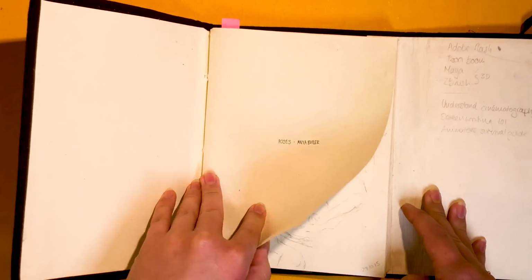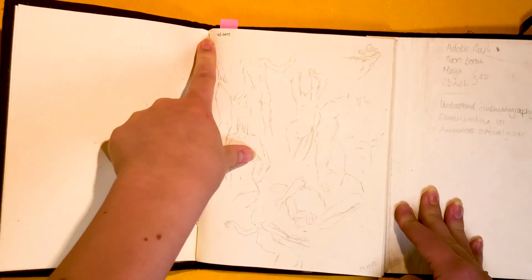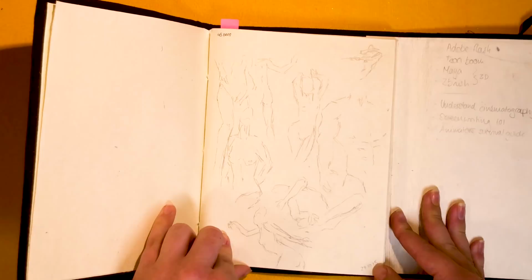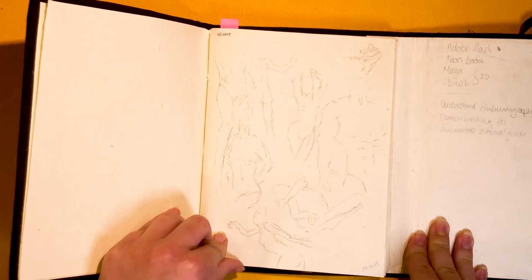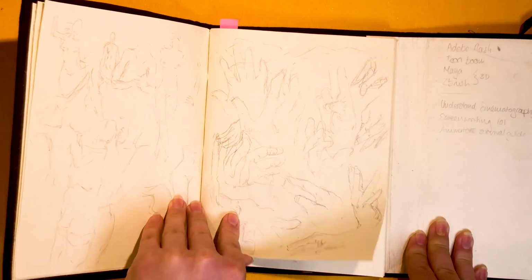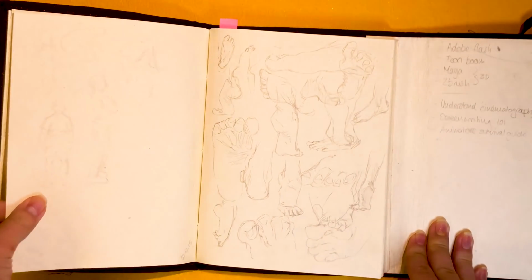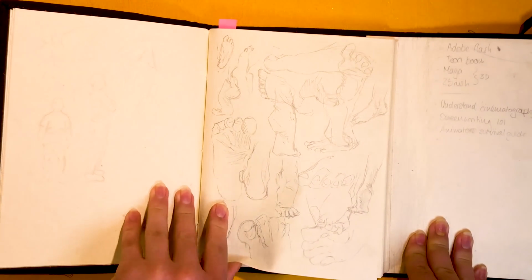So what I would do is I would do a bunch of drawings, like 45 seconds sometimes, I don't know. I was 14 when I discovered this, and I would just churn out about 2 pages to 3 pages a day. And then eventually I had to take a break. I think I was busy with school.